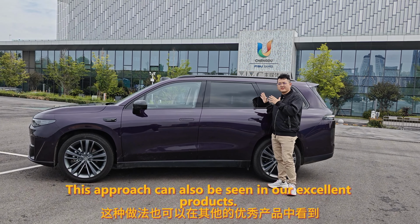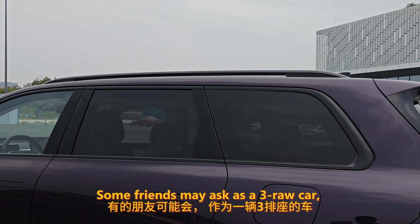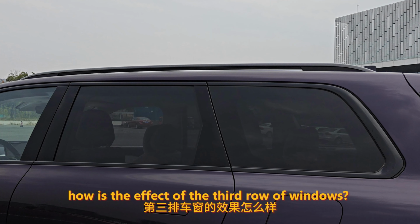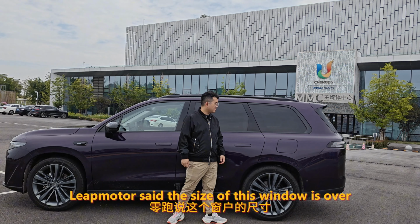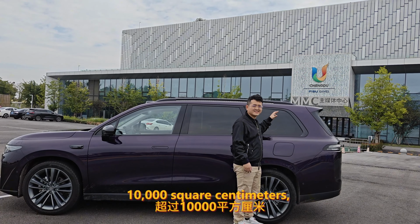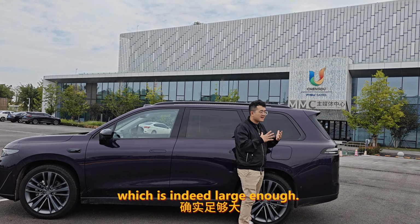This approach can also be seen in other excellent products. Some friends may ask, as a three-row car, how is the effect of the third row of windows? In fact, it can be seen from the appearance that it's a very regular trapezoid. Leapmotor said the size of this window is over 10,000 square centimeters, which is indeed large enough.